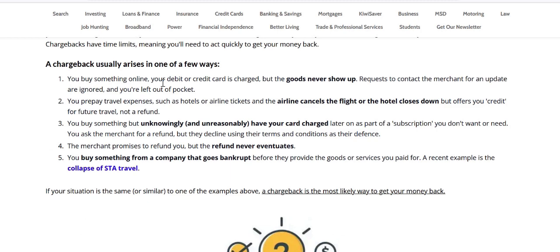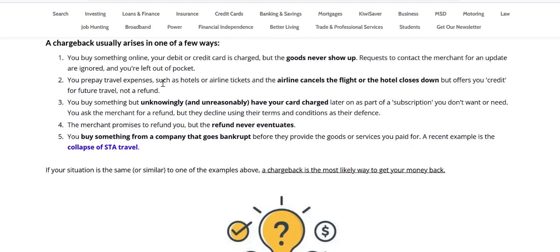So there's little tricks there that some people, usually overseas, try to get away with, and that can give rise to a chargeback as well. And then also other issues is merchant promises to refund you. So you buy something, you're promised a refund, and that refund never happens. You never get your card refunded, and you have to chase.